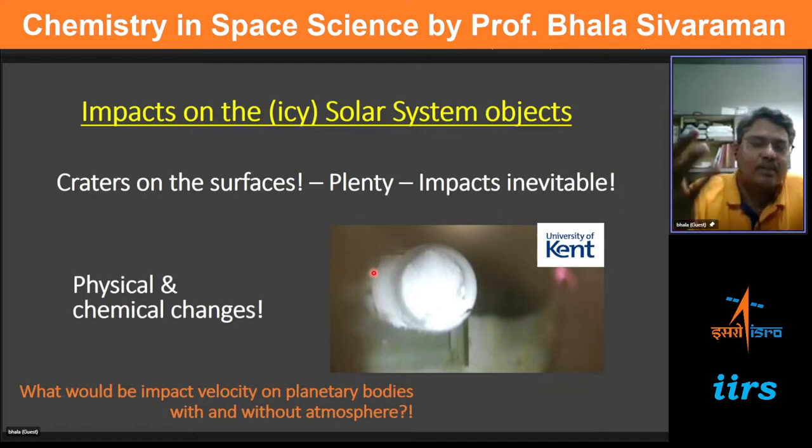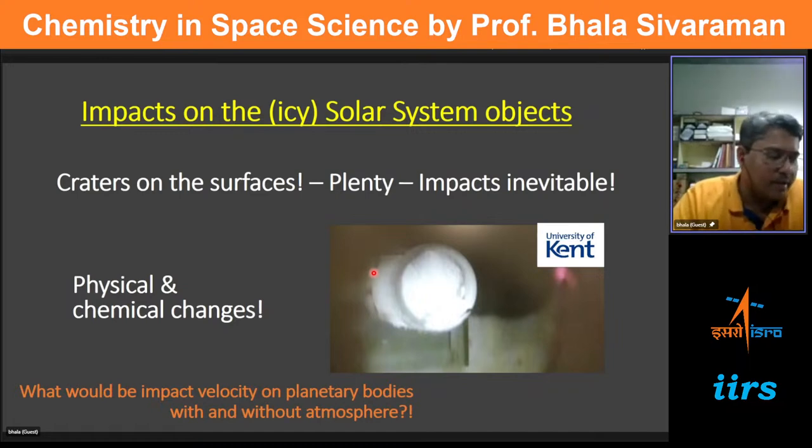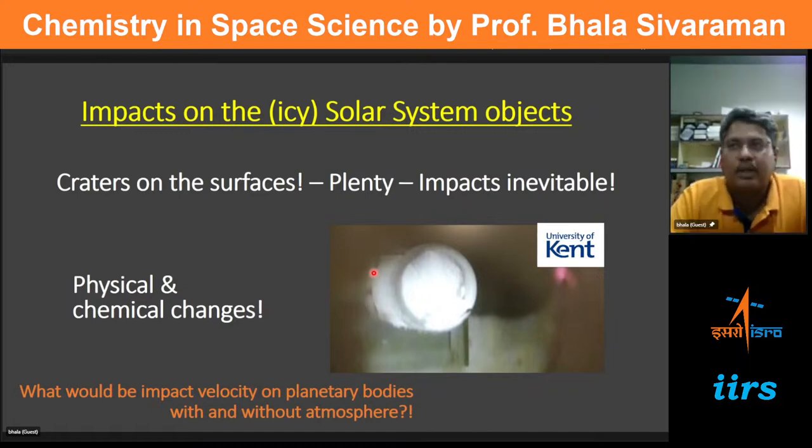Of course, we have these tiny ones, and sometimes even foot-size objects that enter Earth, and we get these meteorites on the surface. Otherwise, it is burnt in the atmosphere. But if you look at the surface of the moon, it is heavily cratered. The icy moons are heavily cratered, and the sizes are quite big, and so on. So impacts are inevitable. They are everywhere.